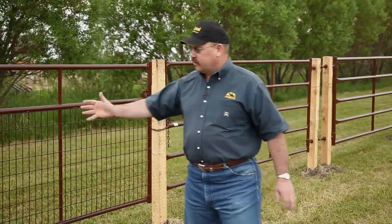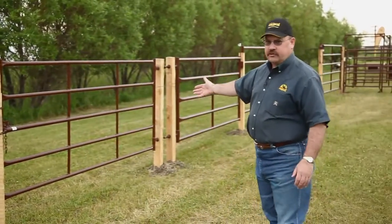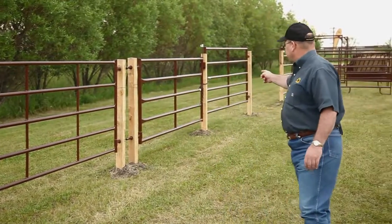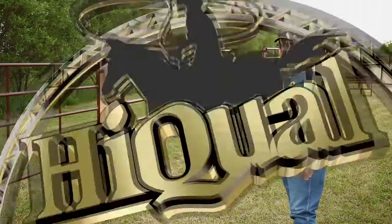Hi, my name is Mike Schrader and I'm with HiQual, and we're going to talk about our line of gates and their application. We manufacture a complete line of gates that fit all applications in the market. We start out with the combo gate. We offer general duty gate, the heavy duty gate, the cattleman's gate, and the Super 6.